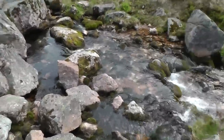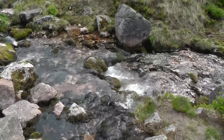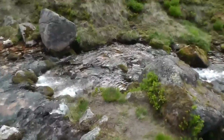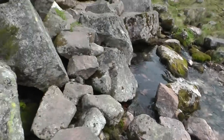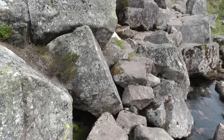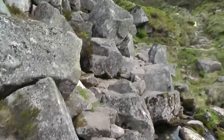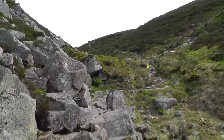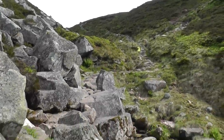Ice cold water, superb. The place to get tanked up before you go up Braeriach. This is the starting point of the Spey or something like that, eh? Or the Dee, is it the Dee? And from here it's up to the top of Braeriach.